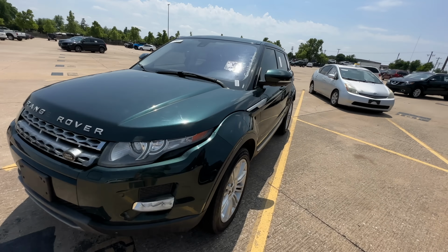But this is the Range Rover Evoque. It's a tiny little thing. I kind of like that green color though, man. Really high metallic green. Just kind of slick. Tire's decent. Scuffed up over here. Not bad. Some bumps and bruises. Interesting color combination on that interior. That's different. All right. Okay. Hey, we'll check it out real quick. I'm not all that interested in this one.